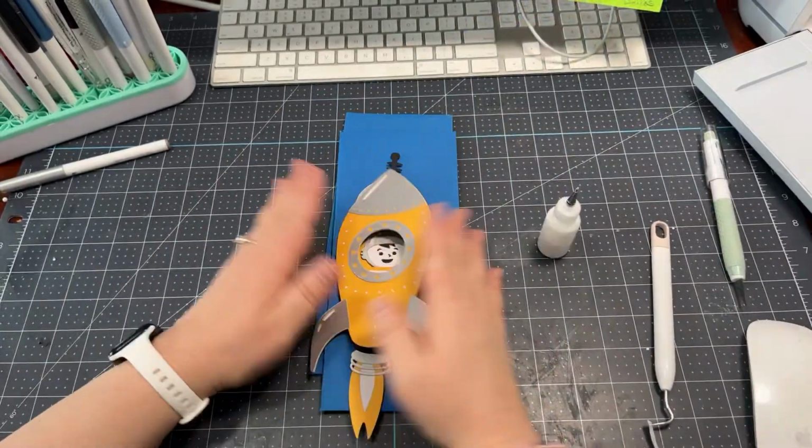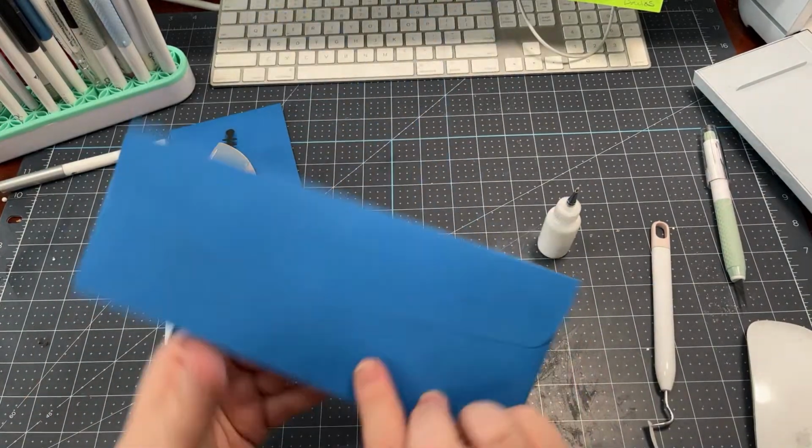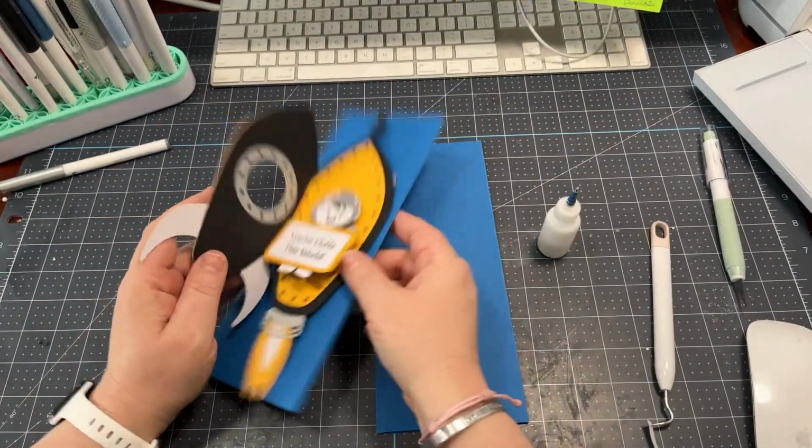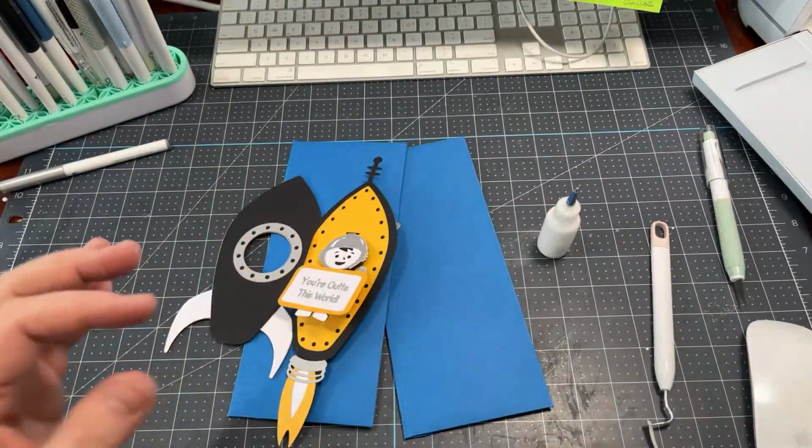So there you go. That's the lovely card for today. Isn't it cute? And it's a great little project to do. You're out of this world.